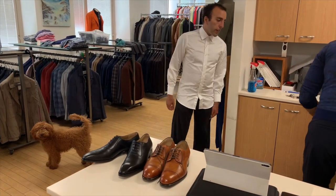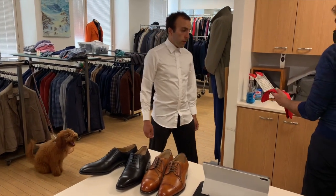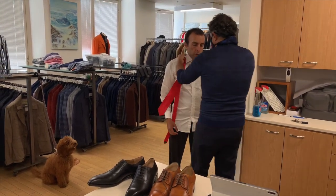What about the power red tie? That's what Trump always wears. Do you like the power red tie? I love red. Yeah. Can you pull that red tie? Something about red.